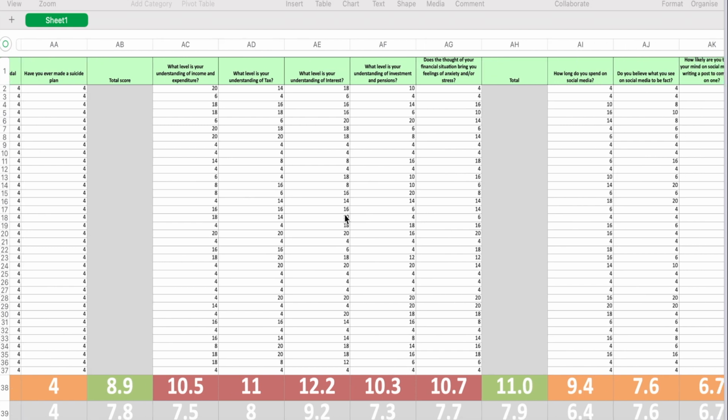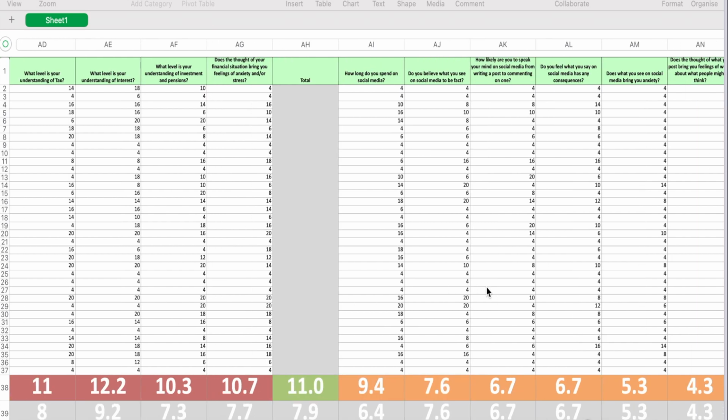As we go across into financial well-being, this is very much down to the person, but also across the board the scores are quite high. That's indicating that there needs to be some education around the different things such as investment and pensions and levels of income and expenditure and tax. And this lack of knowledge obviously contributes to the anxiety and the stress, especially in the current economic climate.